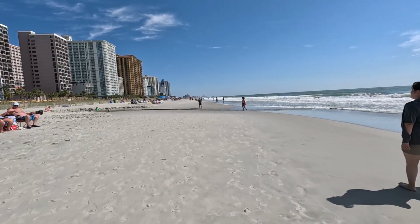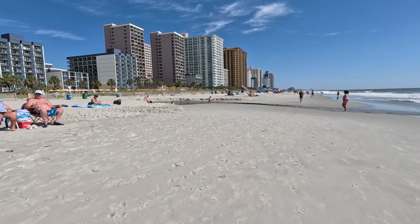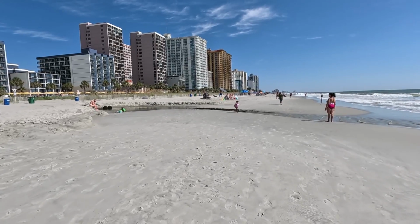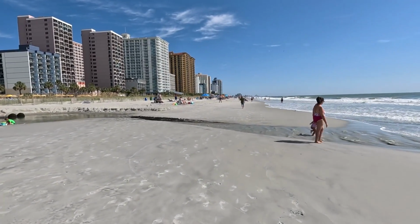Here's another one of these. Oh, and also don't let your kids play in these. They are storm drains. They're full of bacteria. They have water that's running off the streets that are dirty, really dirty streets. Don't do it. That's one of my little tips.